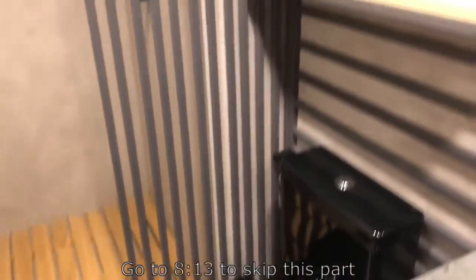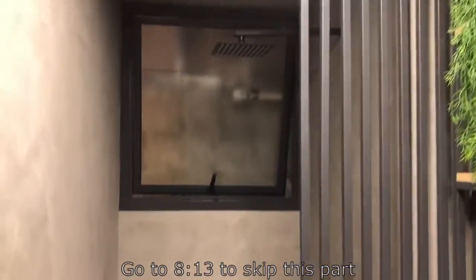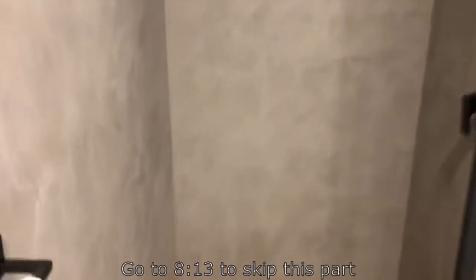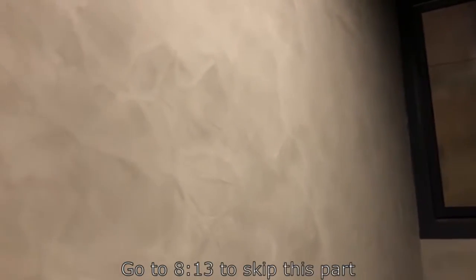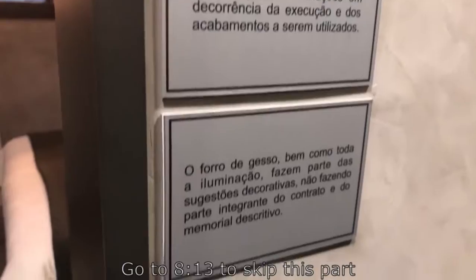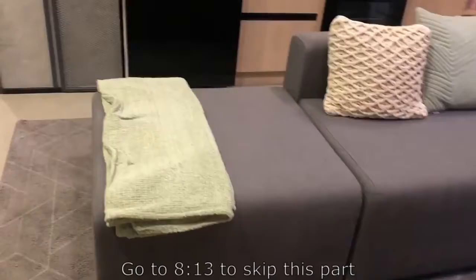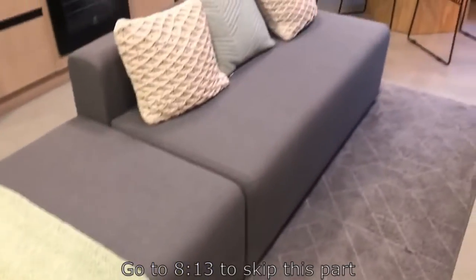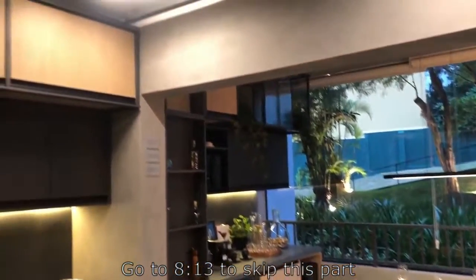The bathroom area is actually pretty cool. It's a very nice size. This is a very common size for these apartments, and it's basically what you need here. There are some signs here telling you that you won't receive the interior of this apartment like this. This is just a demo apartment, so you won't receive it with all this furniture ready. You'll need to finish it yourself, but you can put your own design on it.